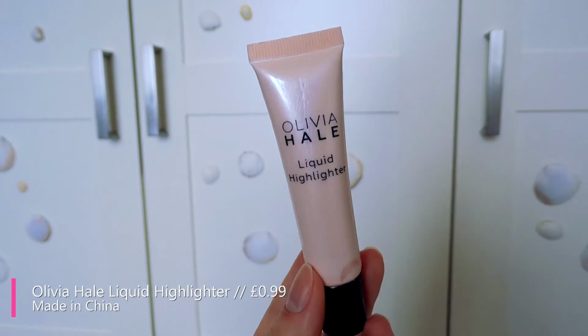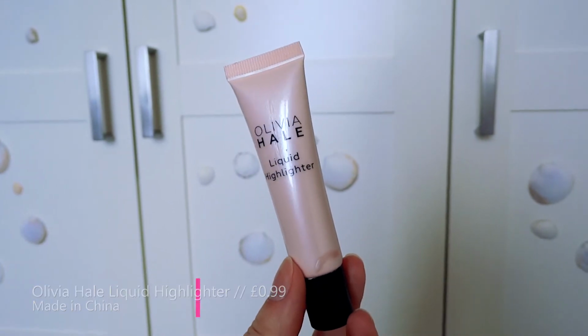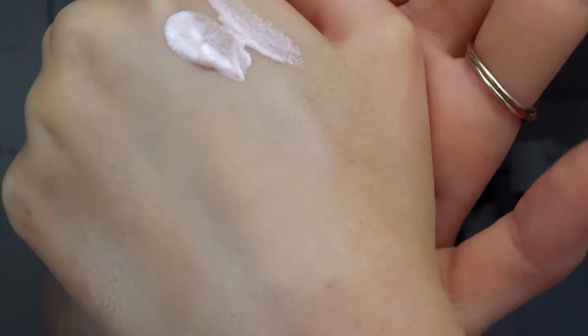So the next thing I got is the Olivia Hale, which is the actual makeup line that's in Home Bargain. This is the Olivia Hale liquid highlighter. And again, for this, because it's a face product, I did check each ingredient again. It's all fine. Now excuse the concealer on my arm, but this is really metallic. So I will just put this on my face with my finger. That is something.